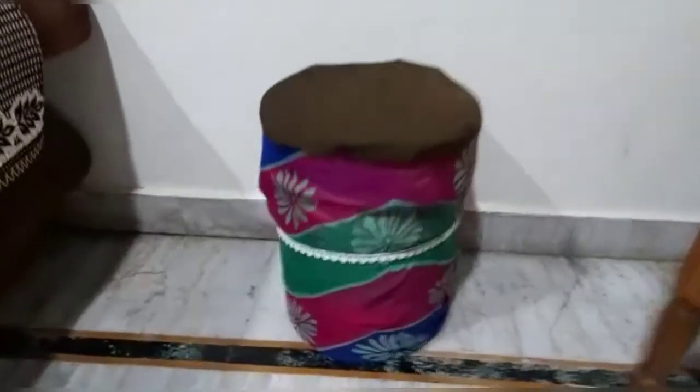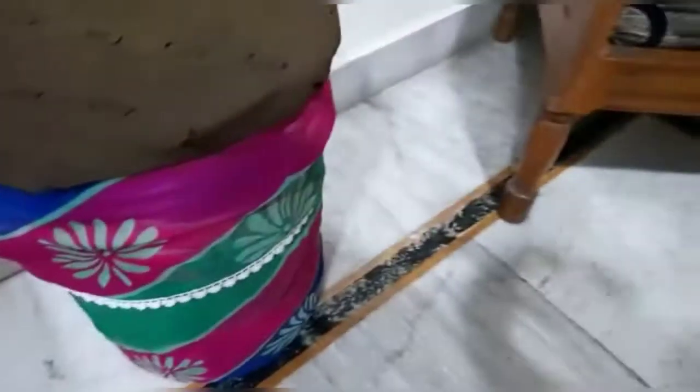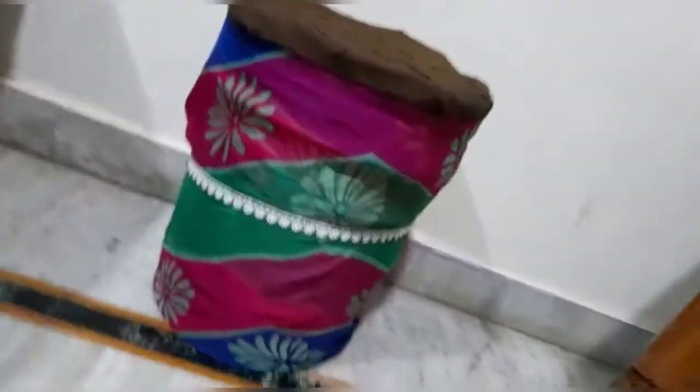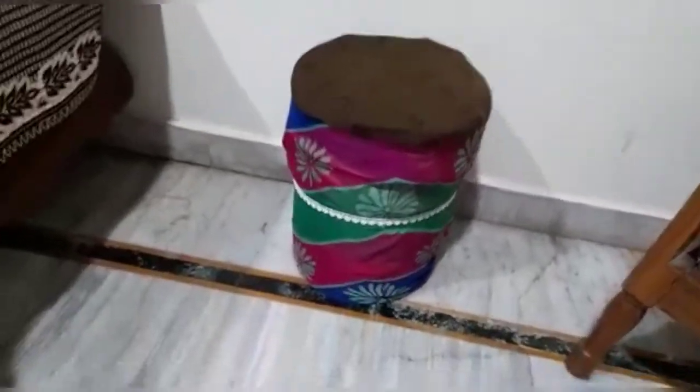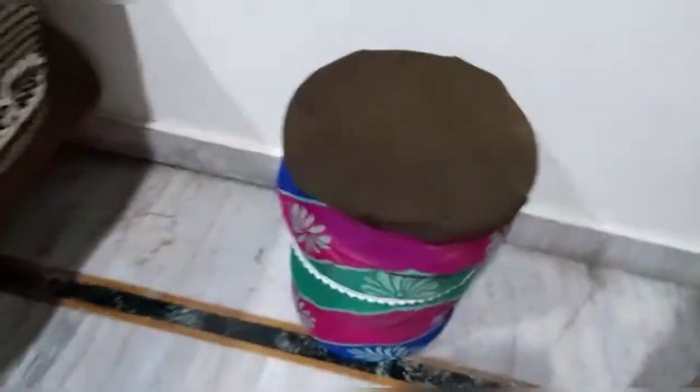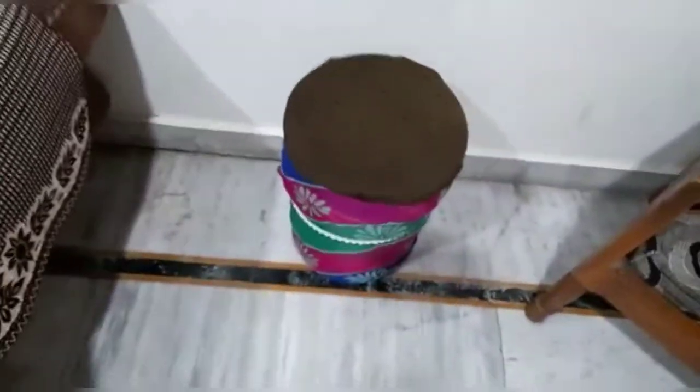So guys, please look at this creation. This is a stool here. This is a beautiful sitting stool. I will show you by sitting on it. You can see it is very beautiful. I hope that you all like this stool.